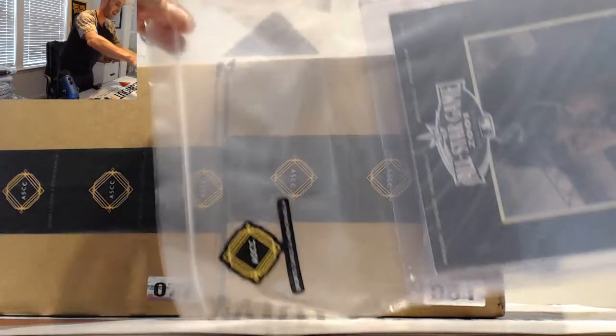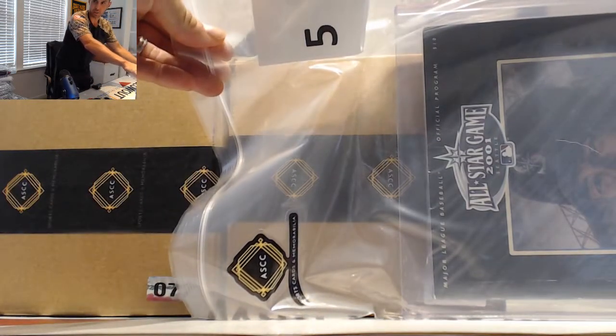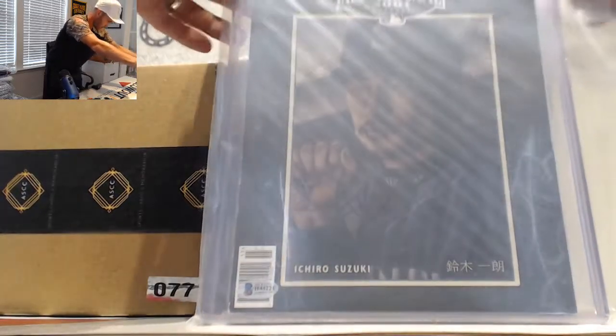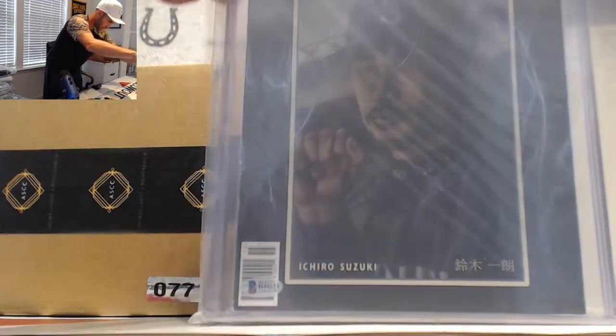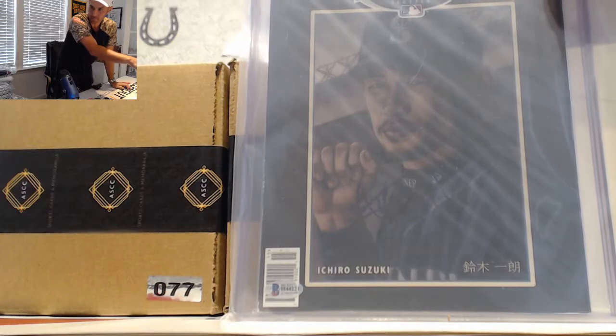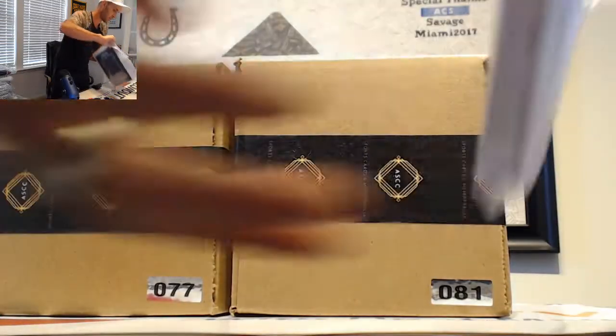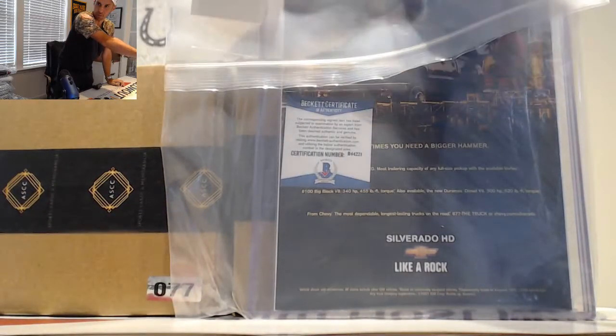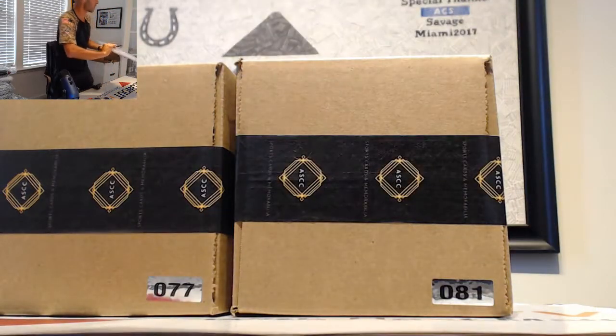This was number 5. It is the All-Star Game program signed by Ichiro, Beckett certified, from the 2001 All-Star Game in Seattle. Beckett certified Ichiro program, 2001 All-Star Game in Seattle.